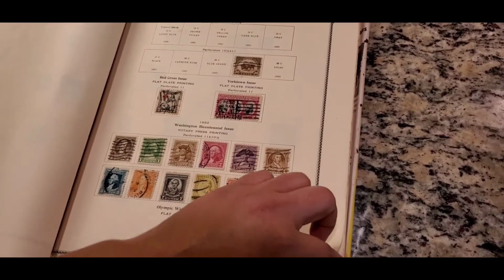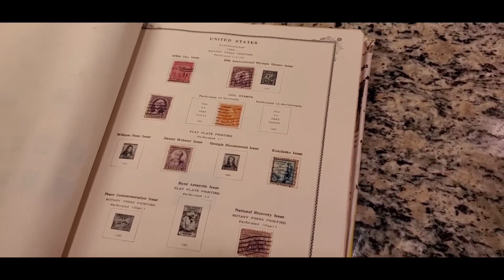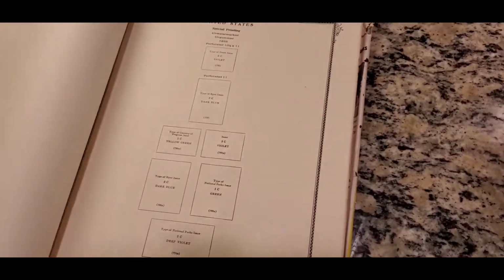Again, this collection is for sale, but before we do finalize a sale, we do want to get a little bit more educated as far as what the value of the collection is.